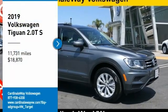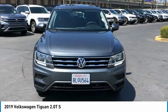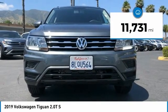We are pleased to show you the 2019 Tiguan. With Volkswagen Tiguan, it's good to be turbo. Turbo with class. And is priced below $20,000. This vehicle has less than 15,000 miles.